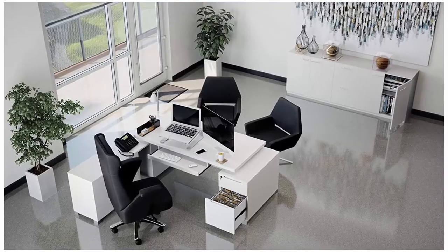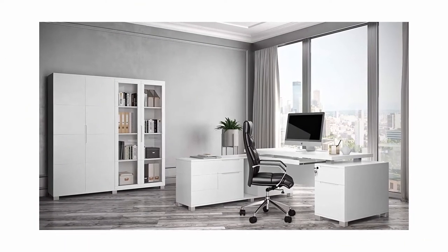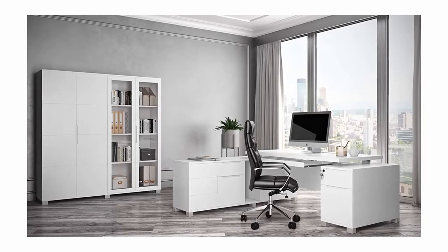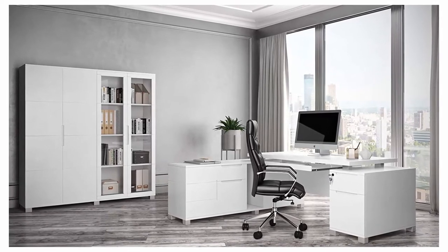W63 x D31.5 x H29.5. Return, W71 x D16 x H26. White matte lacquer finish with black cable cutout bar. Silver painted wood feet and risers. Four locking drawers with two for letter or legal filing.